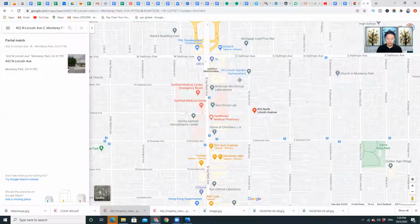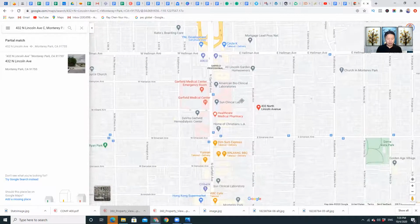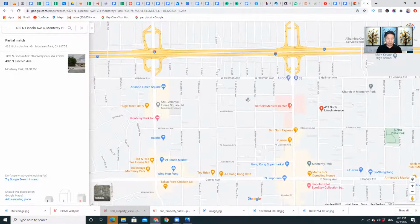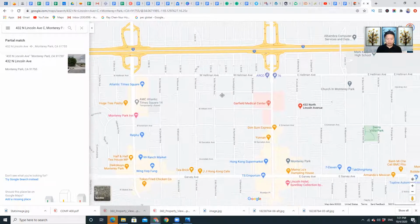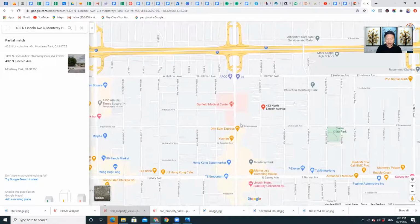It's right off of Freeway 10. It's easily accessible to the freeway, and there are also many shopping options. Just one more street down, you have the Atlantic Times Square. That's only a couple minutes' drive away, and you have all the markets: Ralphs, Ranch 99, Range Market. You have all the restaurants. You have the AMC Theater, and right next to it, you have the Dim Sum Express.